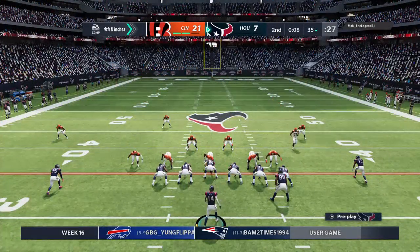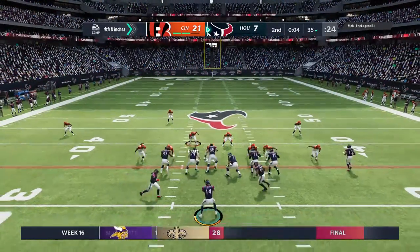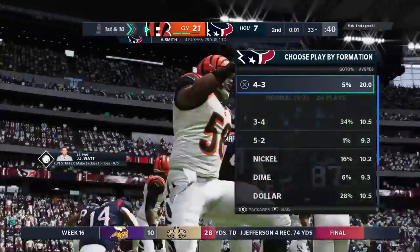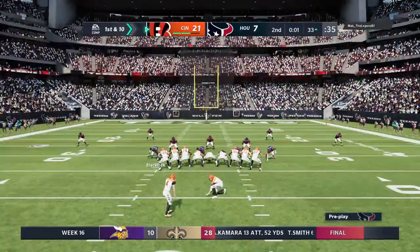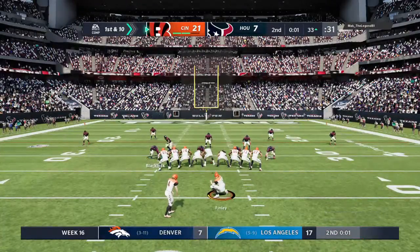And in their own territory, needing only a few inches, they're going to line up to go for this thing on 4th down. And this is going to be nowhere close. Needed some inches and ended up losing yardage. Boy, a curious decision to go for it. Doesn't pan out. And the Bengals are going to get it back in terrific field position.